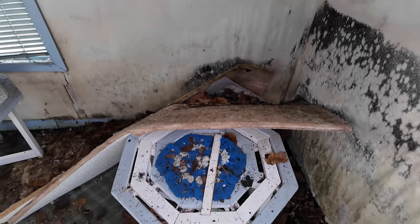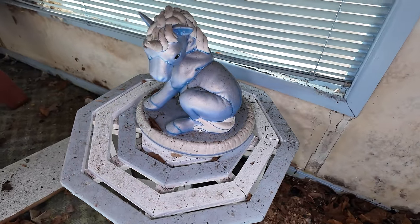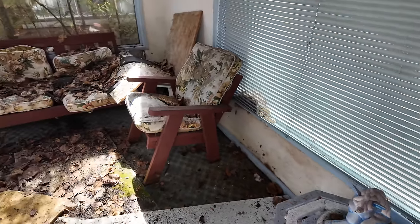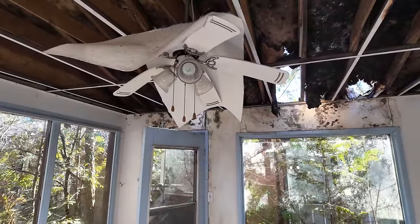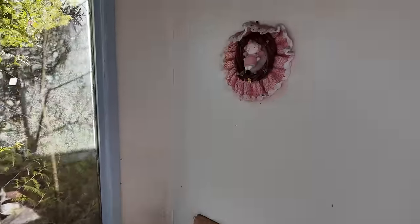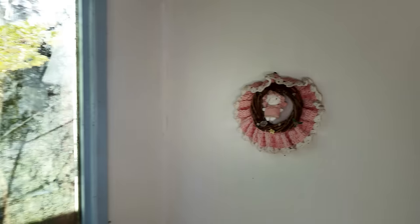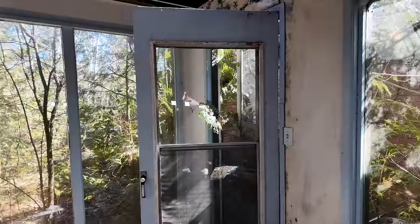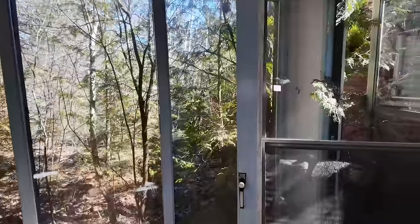I think at one point this was a very homey home, like they had nice decorations and all that stuff. All right. It just is handmade, probably by the lady of the house that lived here. Yeah, this is nice. I really like the big open windows. You can get away from the house a little bit, enjoy outside without getting rained on.